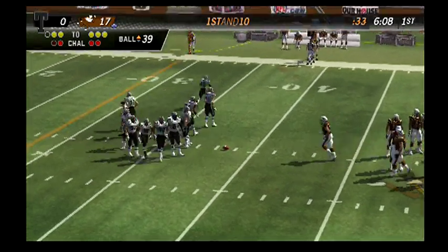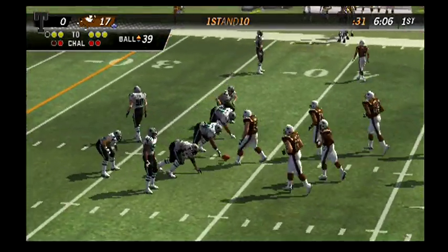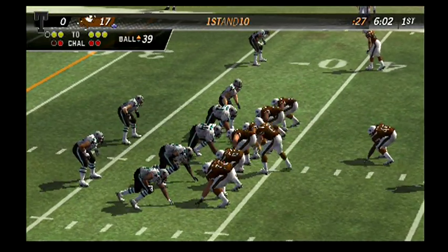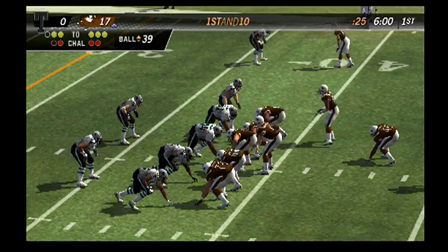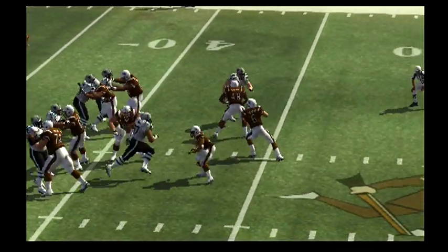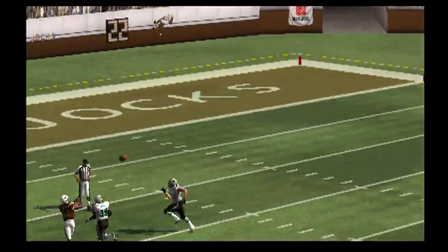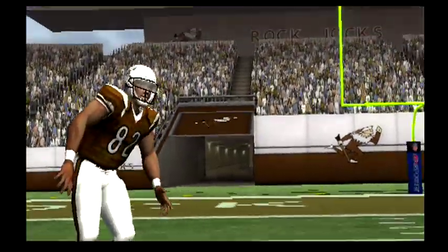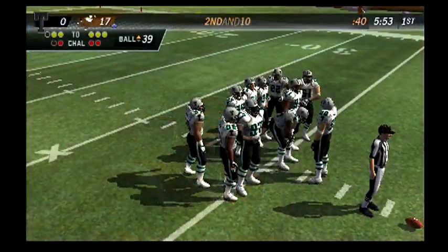So they have first and 10, ball here on the 39-yard line. The Thunder come out in a 4-3. Danny. The rush is on. Rosen. Incomplete as the defender knocks it away. A little too much touch.